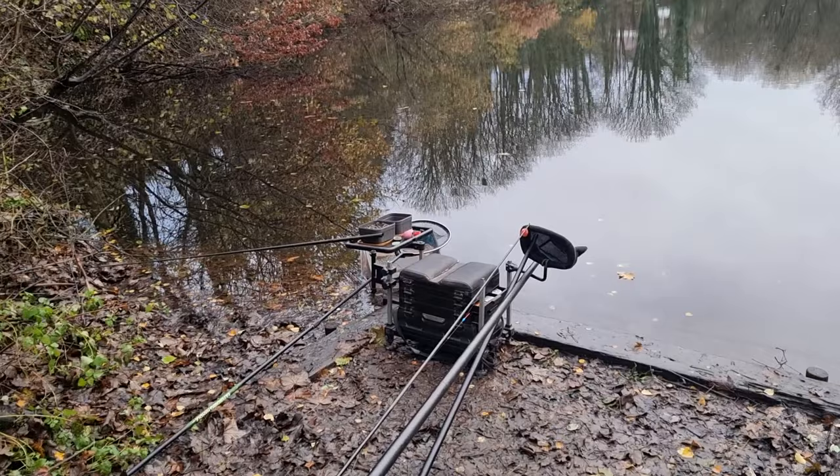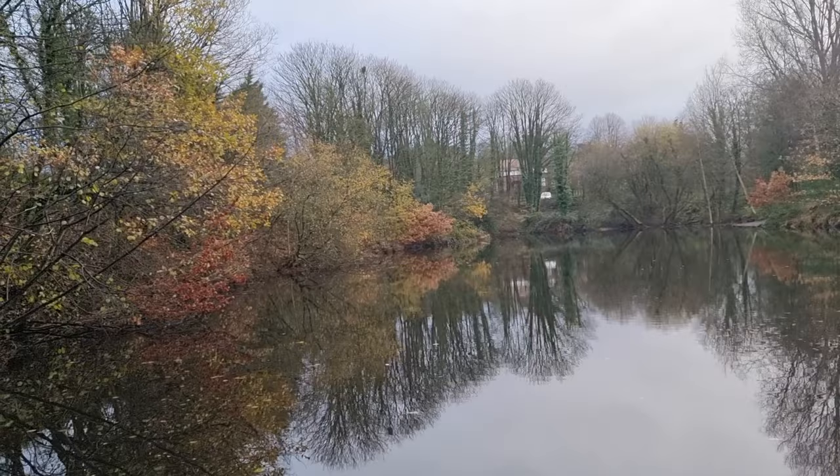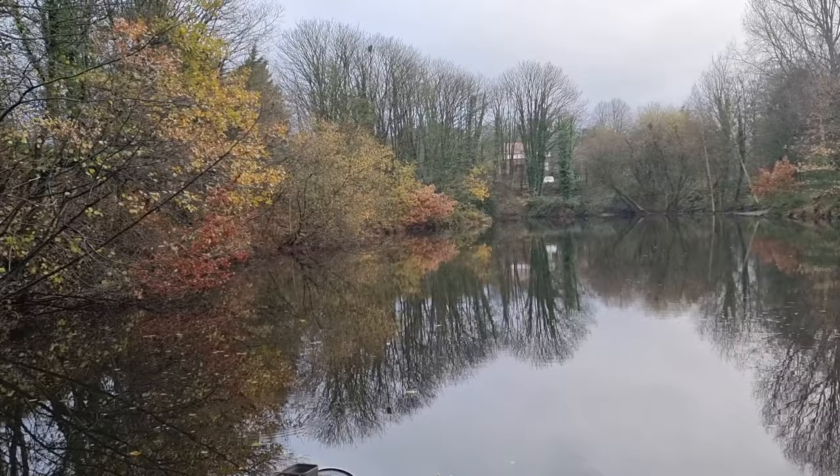Hopefully it means we won't get a lot of that wind, and fingers crossed none of the trees come down, because that is a risk, isn't it? But hopefully today we can get a few fish on the bank. So that is the swim we're going to be fishing today, and what a beautiful backdrop. It's amazing that some of these trees are still clinging onto the leaves given how strong those winds have been. But yeah, this pool, it's just a beautiful place to wet a line.